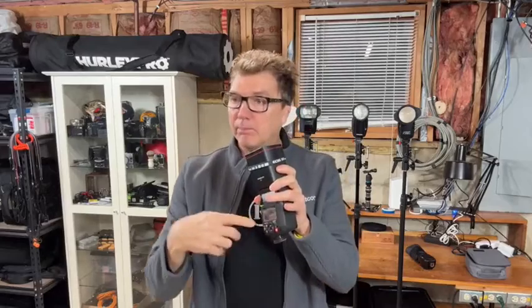Now, let's pick on them, okay? Again, the strengths are extremely accurate, truly independent groups. So you have A, B, C, D, E, 5 groups. You could have up to 16 flashes total, connect up and fire, right? It operates on the radio frequency of 2.4 gigahertz. Within the 2.4 gigahertz, we have the option of 15 channels and auto. Now, I don't encourage you to use auto at all.